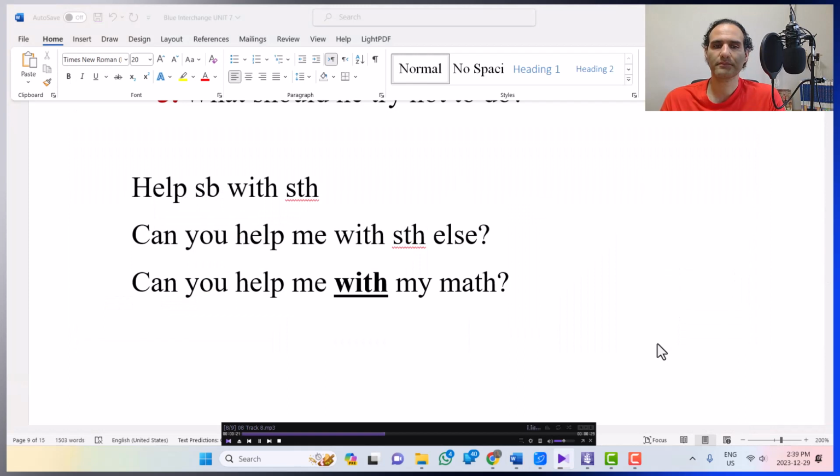Sure. What do you need? I'm thinking about getting a new tablet computer. Which do you think I should get? I don't know. That depends on what you want it for. I need it for work.